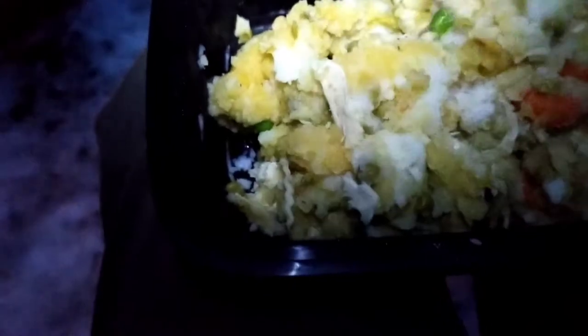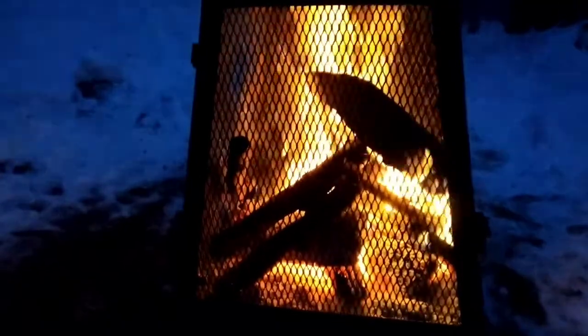It's really good. Oh, sorry. There we go. Another bite here. Especially on a cold December night in front of a fire. Very delicious. All I'm missing is the gravy.